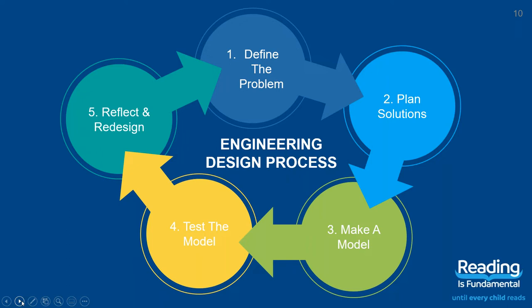So it goes right back to defining the problem, because if you test out your prototype and something doesn't work, you now have another problem. What doesn't work with my prototype and why doesn't it work? So we're going right back to defining the problem, planning the solution, and fixing up our model.